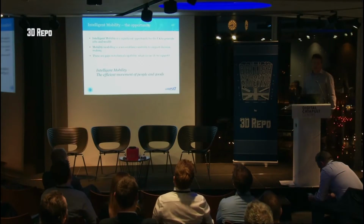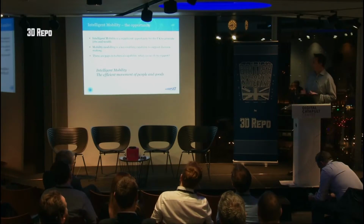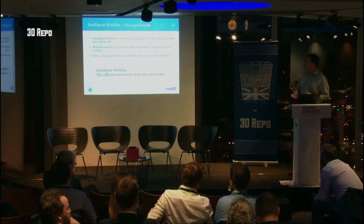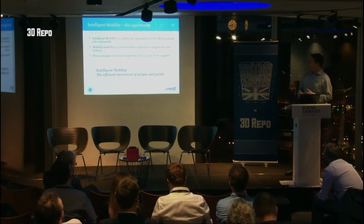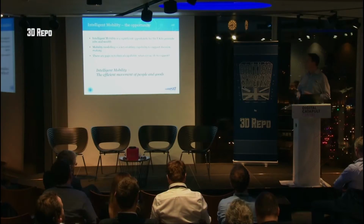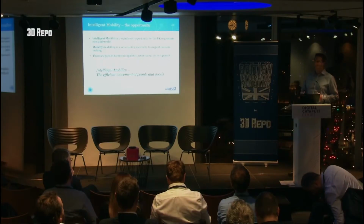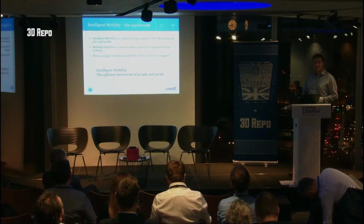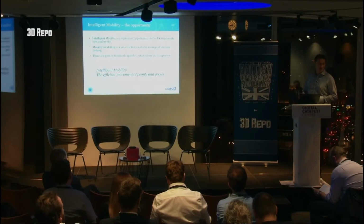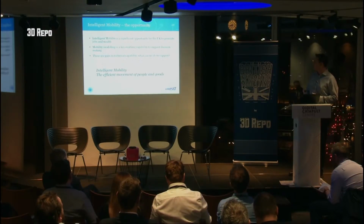So intelligent mobility, huge opportunity, an emerging £900 billion market by 2025, and a huge opportunity to create jobs and wealth for the UK. Transport Systems Catapult and others, we want to make sure that we secure a good chunk of that market for the UK. Mobility modelling, transport modelling is a key enabler to getting a share of that market. Modelling simulation helps us to inform decision-making around infrastructure, investment, services, and it's really important that we use modelling simulation to inform those decisions.